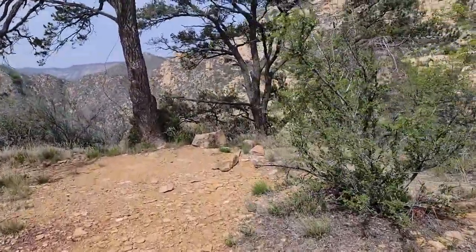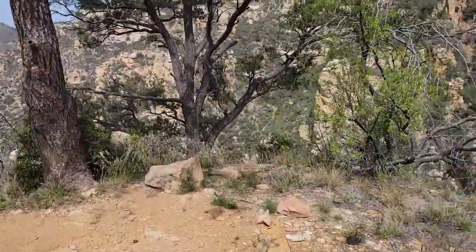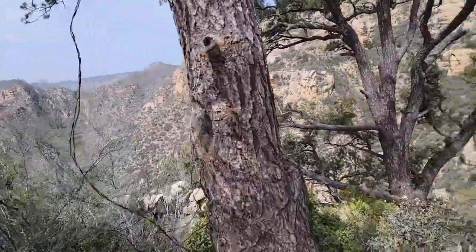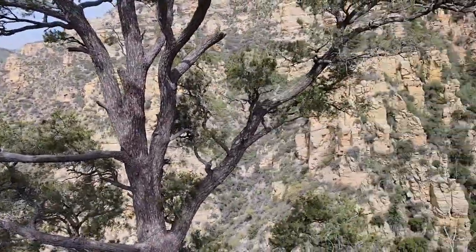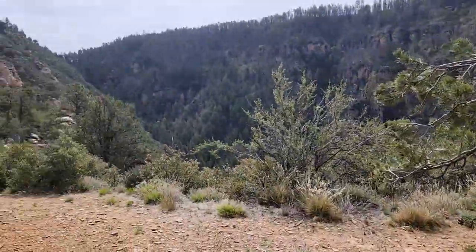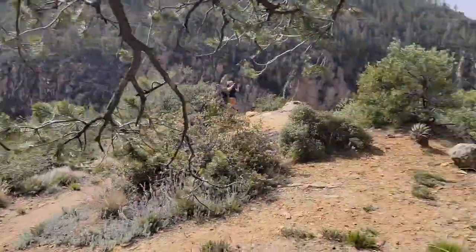Oh, nice view. Carry water up here. Beautiful place to camp. For sure. Wow. Look at that. The trail's been going around that way. Let's walk out into this view.